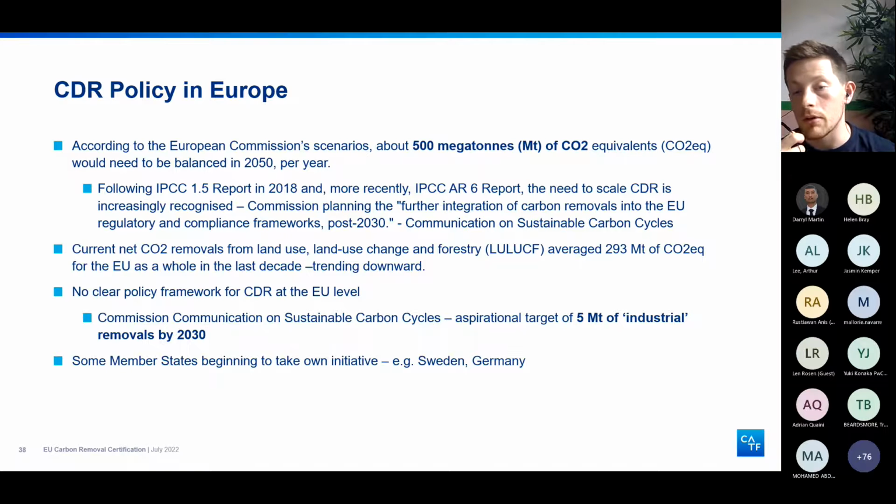Currently, even pre-2030, we have carbon removals happening already, and they account for some of our emissions accounting at member states. We include these in what we call the land use change and forestry regulation. It's called the LULUCF. It averages around 290 megatons a year of CO2 equivalents, although this is declining year on year. That's generally due to the degradation of forestry areas and other areas of biodiversity.